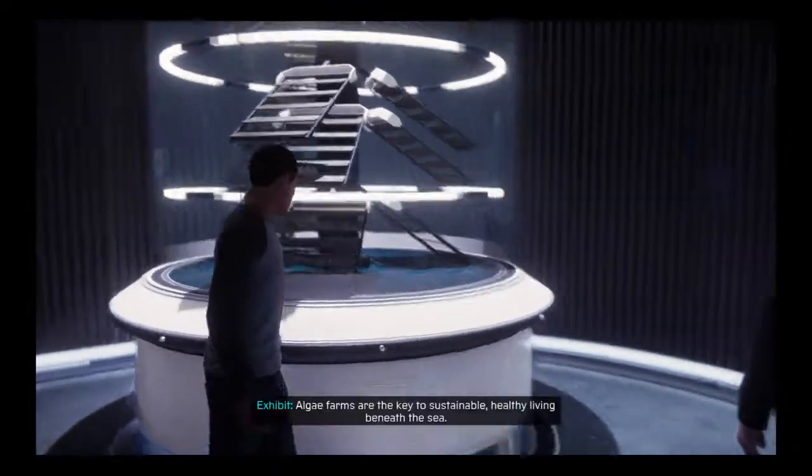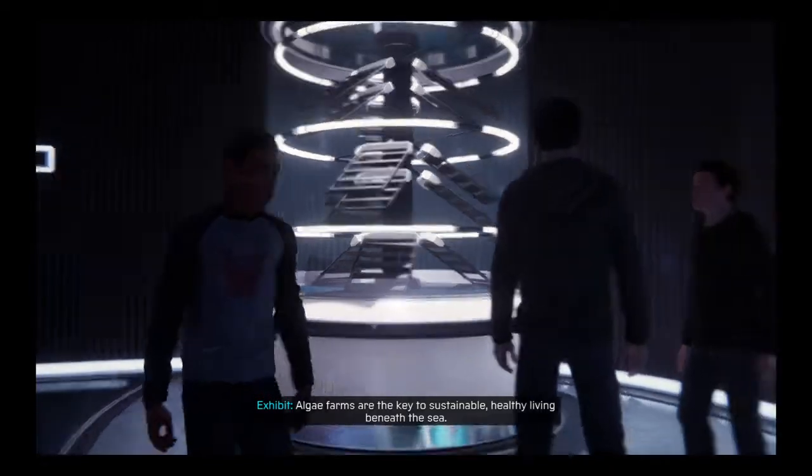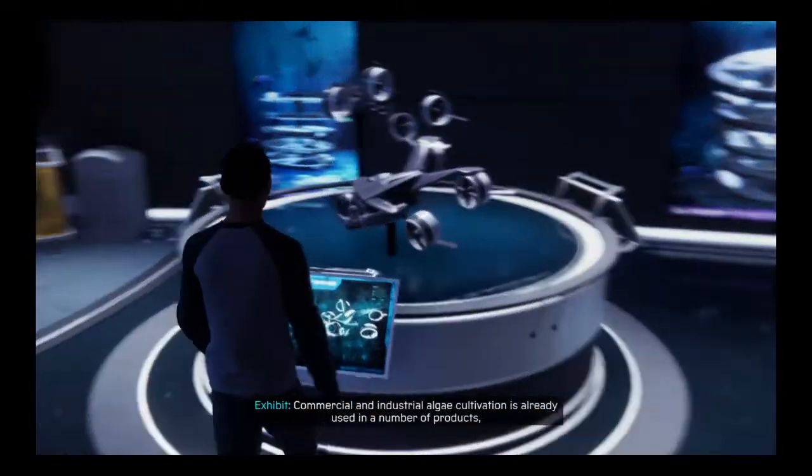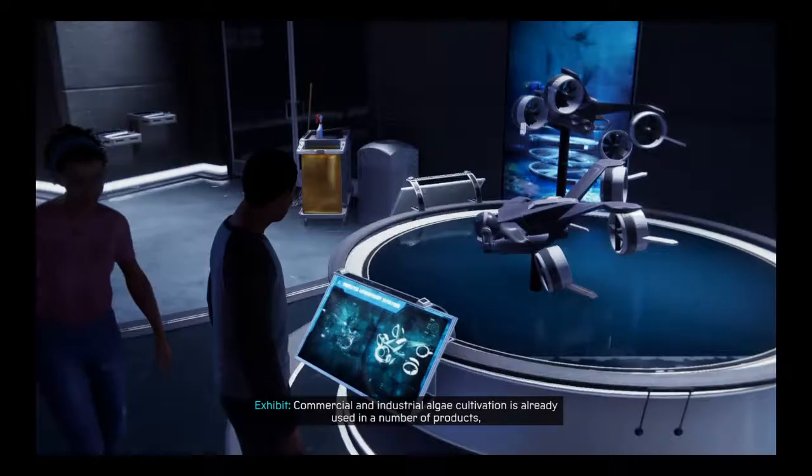Didn't you use today to... Algae farms are the key to sustainable, healthy living. I wonder what algae tastes like. Probably kale. Ugh, I hate kale.